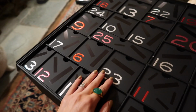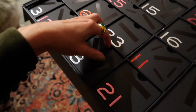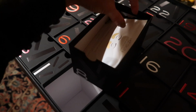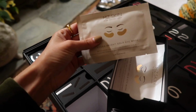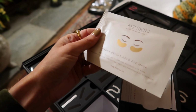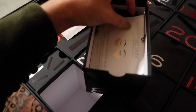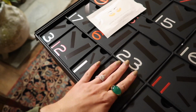I obviously need to give some of these calendars to friends because I've got quite a few in my collection this year. I'm just going to open one more just for fun. Ooh, someone was telling me how great these were the other day. I need some of these for tomorrow morning, so I look fresh for the event. So how many have we got here? Got a couple, so I'm going to leave one in there and I'm going to put one on my bedside table for in the morning.